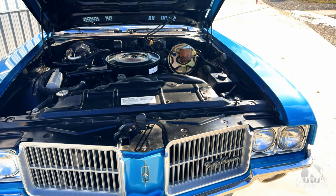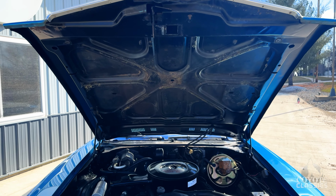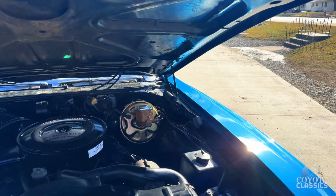I took this one down the road the other day and I was just very impressed by how tight it was and how nice it drove. On the bottom of the hood, still, you know, kind of the original paint there. You could tell where they had the mat on there. So if a guy wants to put that mat, you could.